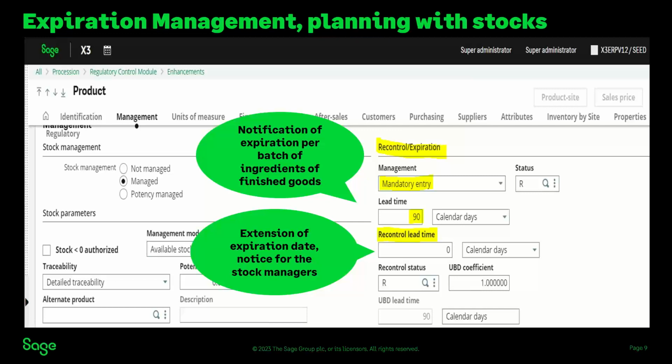I can actually put this batch into QC, so that when my QC department does a QC, they will decide to extend this batch or not. I can choose to extend that batch's expiration date. I can actually do that as well. And of course, it serves as a notification to me.